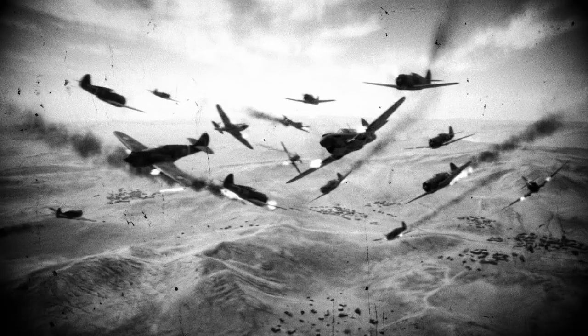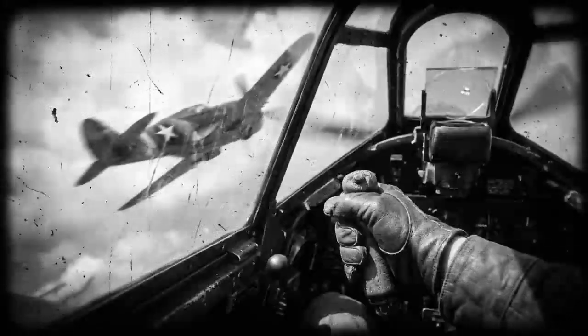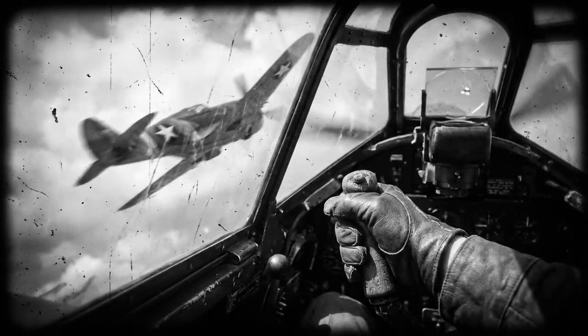But the Hawks are still dangerous. A flight of P-40s engages a flight of Hawks. The silhouettes are almost identical. The wings are the same. The tails are the same. The only difference is the nose. The P-40 has a chin scoop. The Hawk has a round nose. In the confusion of combat, identification is impossible.